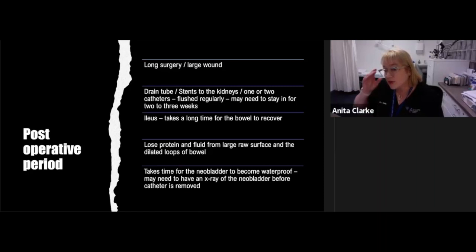I still do them through open surgery, and I'll come to that with robotics going forward, but it's a big wound. You have a drain tube in that drains any of the excess fluid in the abdomen. As I said, there are the stents going up to the kidneys, which are often brought out through the abdominal wall, and a catheter is placed as well that needs to be flushed pretty regularly. And all of that neobladder and that joining of things back together can take anywhere between 2 to 4 weeks to heal up. And so in that time, you've got all of these tubes inside.